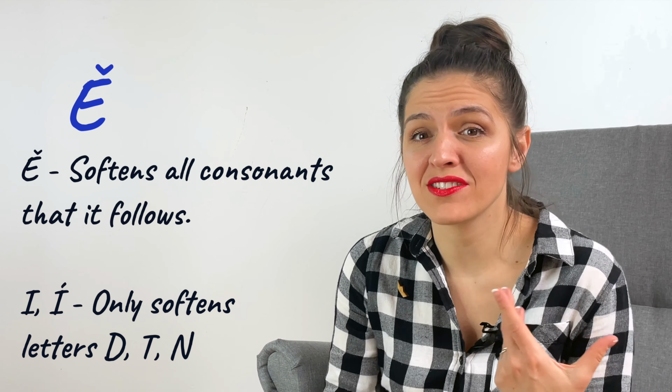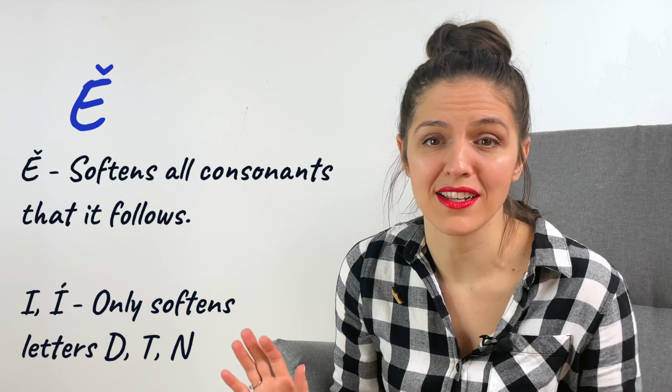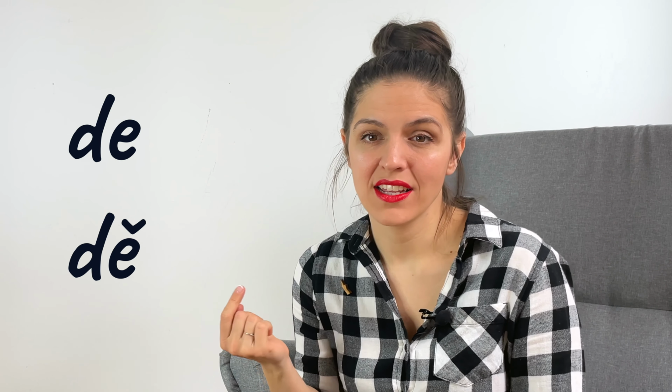It's not picky, it doesn't only soften the d, t, n, but it will soften every single consonant that comes before it. So it's much easier to learn. For example, this sounds like de, but this sounds like ye. D again turns into the soft sounding y. Again, let's take a look at some words and practice the pronunciation. I will use words with both letters e and ie so that you can hear the difference in pronunciation.